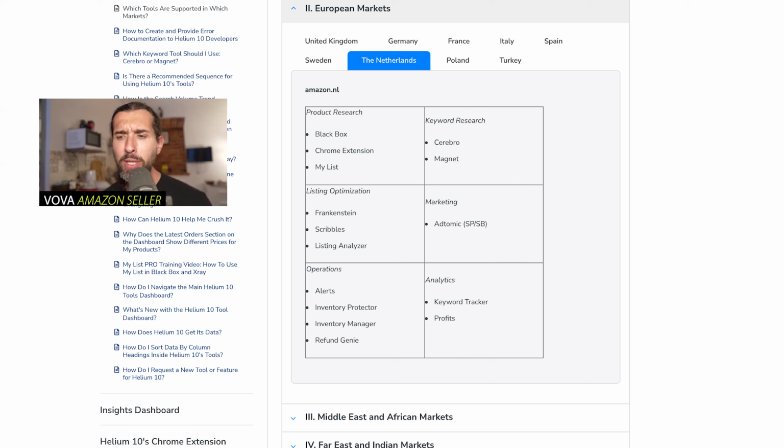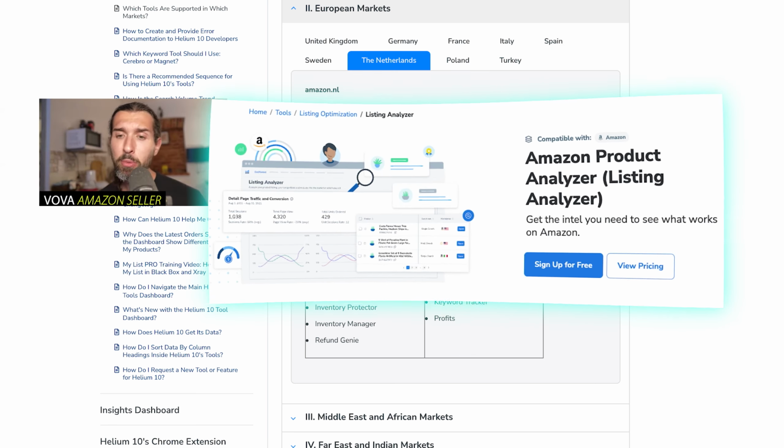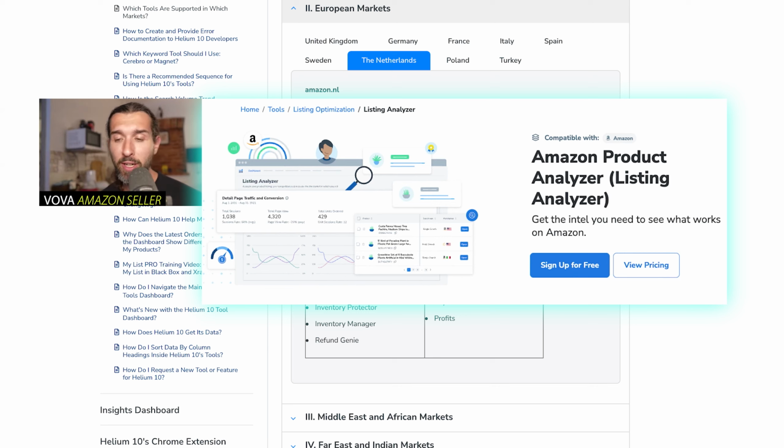Pretty cool tool. Next one is Listing Analyzer. This tool will help you analyze your listing in depth. So you'll be able to take your listing or a listing of a competitor and see if you're optimized or not, if your bullet points are fully written, and if you have enough characters in each bullet point. What about your title, your images, and many other criteria for your listing. And you'll be able, with the help of Listing Analyzer, to see how well you have optimized your listing or not.